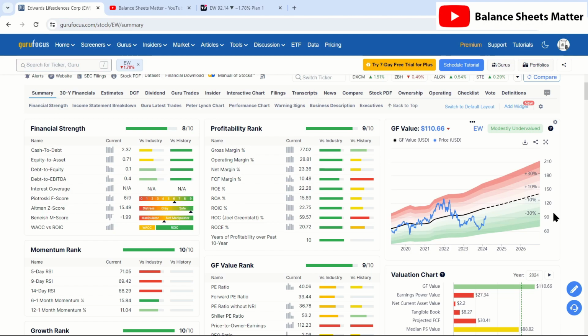And myself, I actually own this stock already. I own a few hundred shares at about $74. So a pretty reasonable price. I think I got it back here during this dip. And we're going to go over the financials, and you'll see a little bit of my thinking of why, even though this is a high PE stock, I still felt it could be a good value.